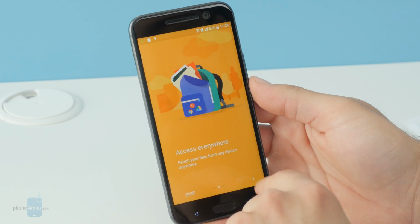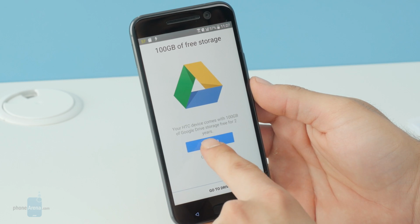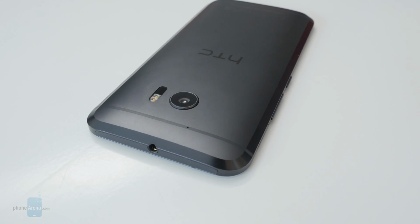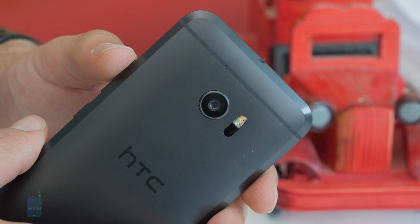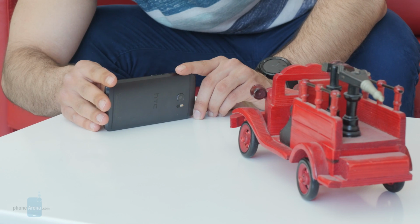And if that's not enough to soften the blow, you're also getting 100GB of free Google Drive storage for 2 years. For years now, by far the biggest weakness of HTC devices has been the camera. Refusing to give up its 4-megapixel ultra-pixel camera for 2 generations, the company finally moved to a higher resolution Toshiba unit with last year's One A9. Unfortunately, it wasn't good enough.